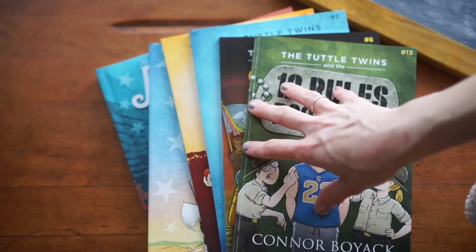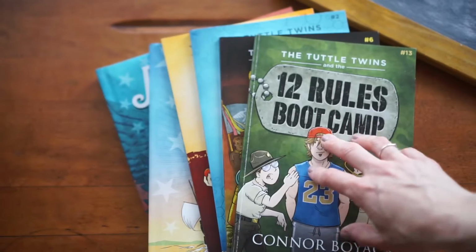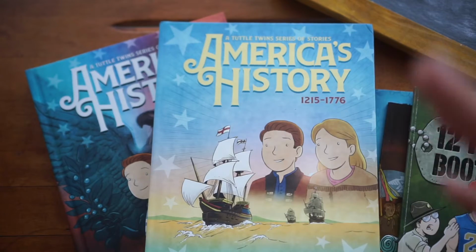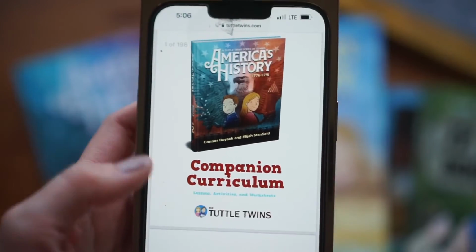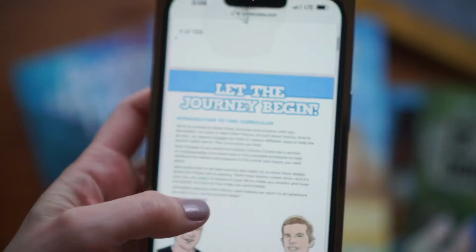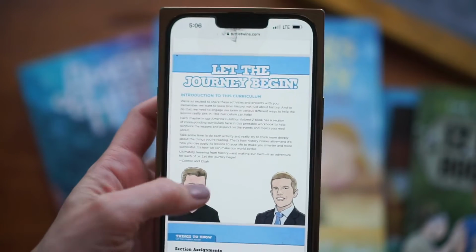Let me go grab my phone real quick, and I want to show you the printables that come with that volume 2 of the history. So with the purchase of any of the textbooks, you also get access to a bunch of free videos as well as the companion curriculum. So I wanted to show you a little bit of what the companion curriculum looks like specifically for the flip through that we just did. This is what's really going to make the textbook or the read aloud become an actual formal curriculum.